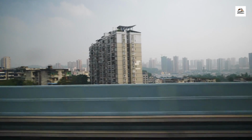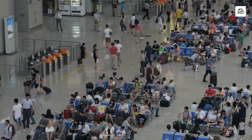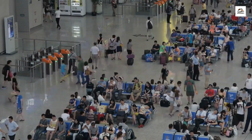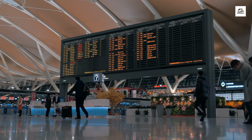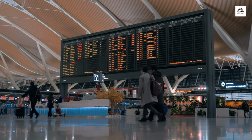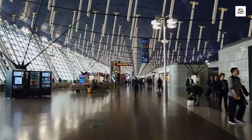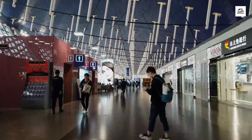Pioneering the integrated hub concept, the Shanghai Hongqiao Railway Station is one of the most advanced examples of China's integrated hub concept, where multiple modes of transportation converge. Not only does it serve high-speed trains, but it's also linked directly to Shanghai Hongqiao International Airport. This design allows passengers to transfer seamlessly between long-distance trains, flights, and local transportation like subways and buses. It's one of the few places in the world where such large-scale intermodal transportation is integrated so efficiently.